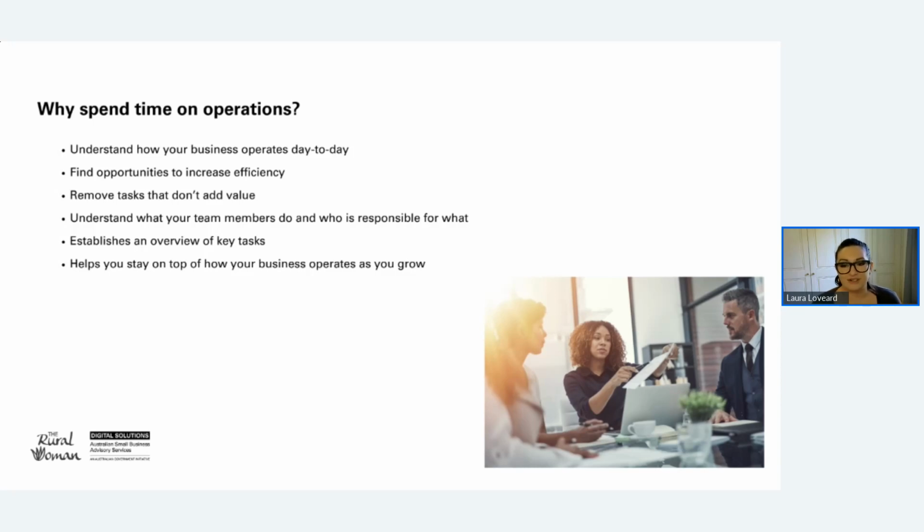Focusing on your operations also helps you understand what your team members do. If you're lucky enough to have a number of employees, understanding what each employee does, who's responsible for what, and how they all interact. It helps establish an overview of your key tasks and helps you stay on top of how your business operates as you grow. So that's the key thing.